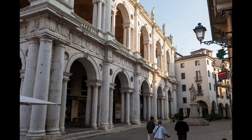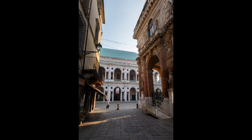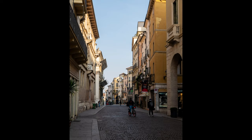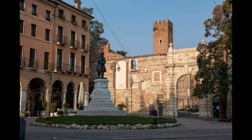In the city, there are a lot of streets that look really pretty with all the buildings layered over each other from near to far down the street, which makes great vertical shooting subject. But man, these pictures are so tall, so much dead space in them. The sky, the ground, just too much nothingness.